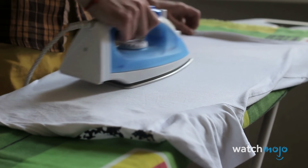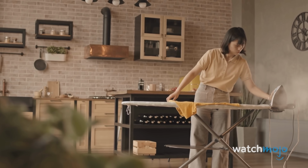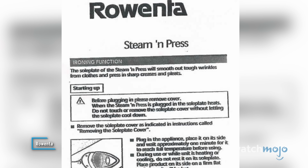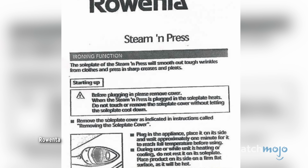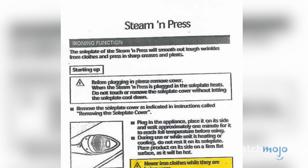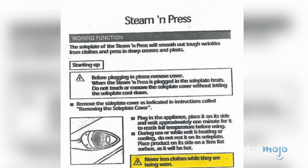Since the entire point of ironing is to get rid of wrinkles, you'd think one would probably need a flat surface to iron them on, yet it appears there must be a group of people who didn't learn that and needed to see a warning label instructing them not to wear the clothes while ironing them. We think the possibility of getting burned would be enough, don't you?